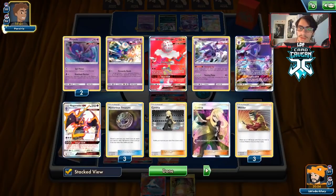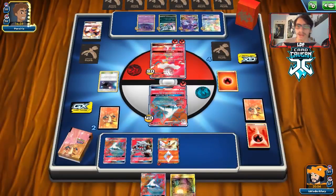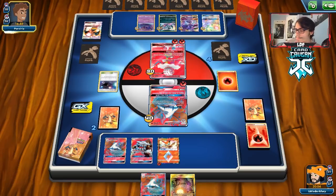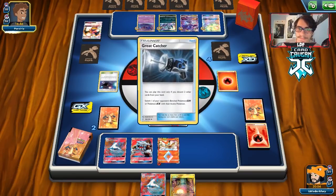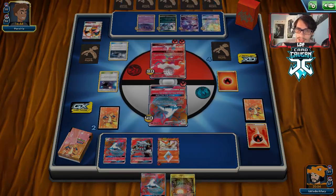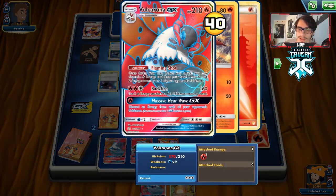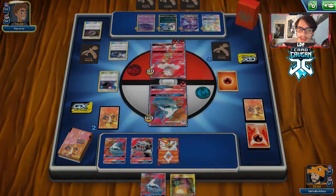They're setting a Naganadel. They could have went for a Stinger this match. That could have actually made things even harder to win, to be honest with you. Because all we gotta do is knock out one more Blacephalon, which is pretty easy to do at this point. Let's see. Yep, there's Great Catcher. That's fine. They're probably gonna bring in Heatran. I actually don't mind this guy staying alive either now, because I'm just 1 Welder, 2 energy away from knocking this out.